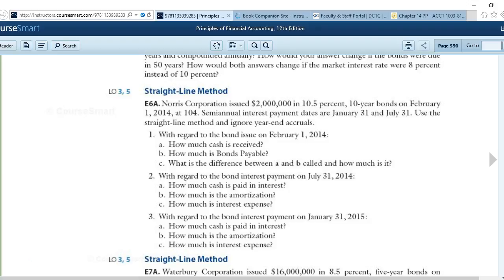So they issued them at a premium, which means to me the market rate is less than the face rate of 10.5%. Semi-annual interest payment dates are January 31st and July 31st, so every 6 months. Use the straight line method and ignore year-end accruals. With regard to the bond issue on February 1st, 2014, how much cash is received?